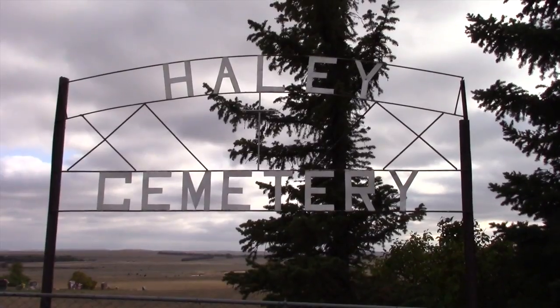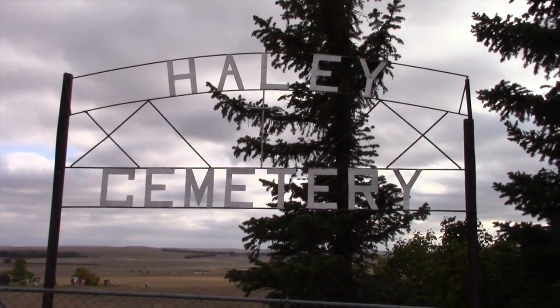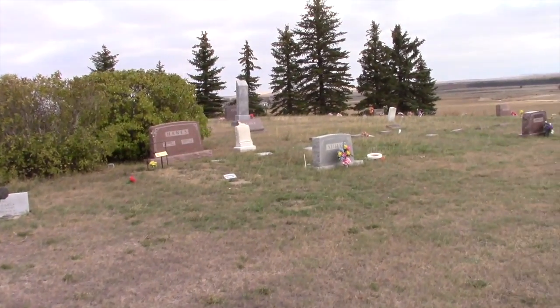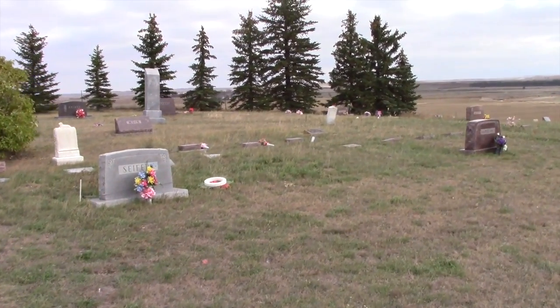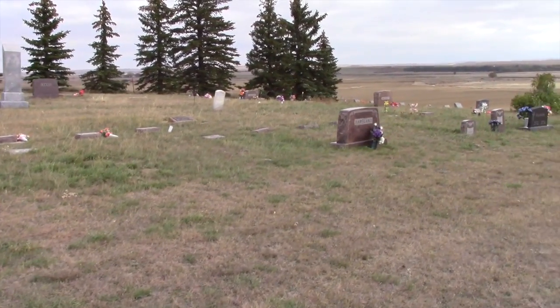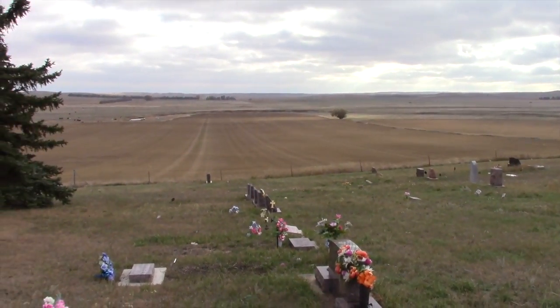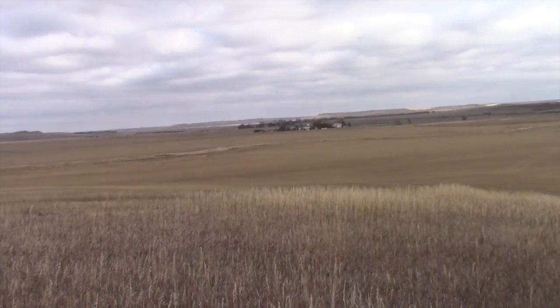So went into the cemetery. It's up on a hill above Haley. And I always kind of like these signs. They're just sort of neat. Anyway, walked hopefully respectfully through the cemetery. It's not a very large cemetery. It looks like it's maintained, not regularly, but enough to keep it decent. And there we're overlooking the valley where Haley is located, because this cemetery is up high.